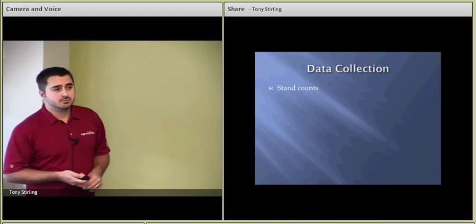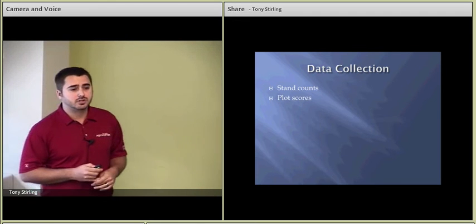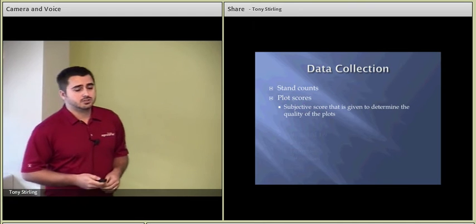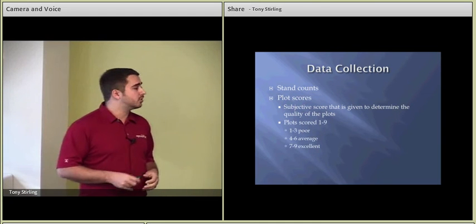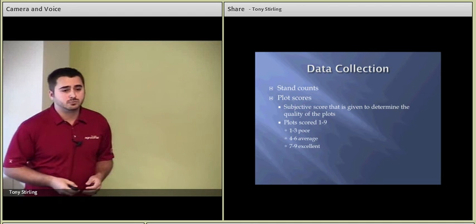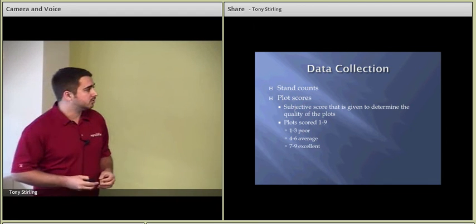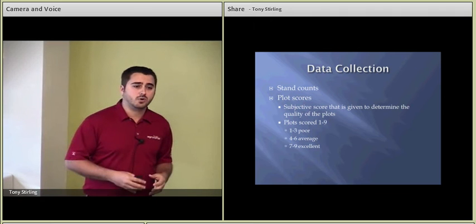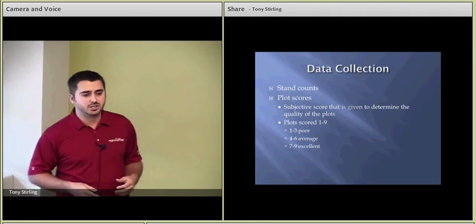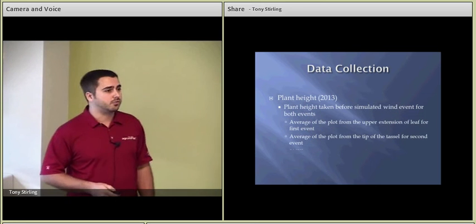So, some data collection methods that we used. We took stand counts, all about V2, V3. Then we took plot scores. A plot score is a subjective score given to determine the quality of the plots. The scores are ranked from 1 to 9, 1 being poor, 9 being excellent. We use these for data analysis later on, to see how well that plot was performing early on, so we can evaluate that data later in the season and not really affect our overall results.